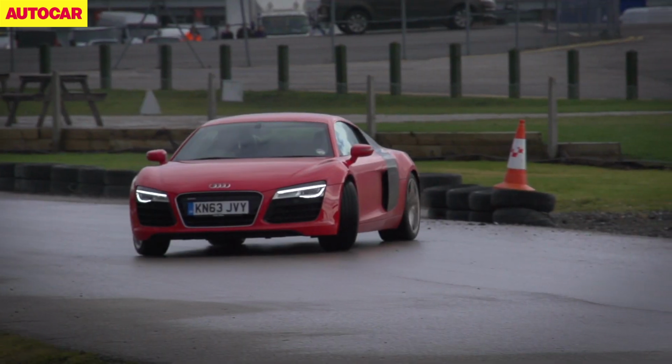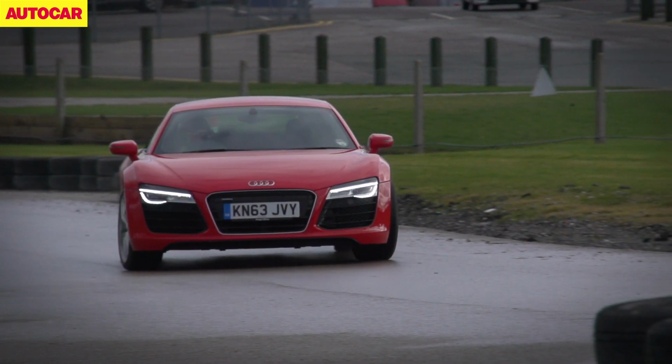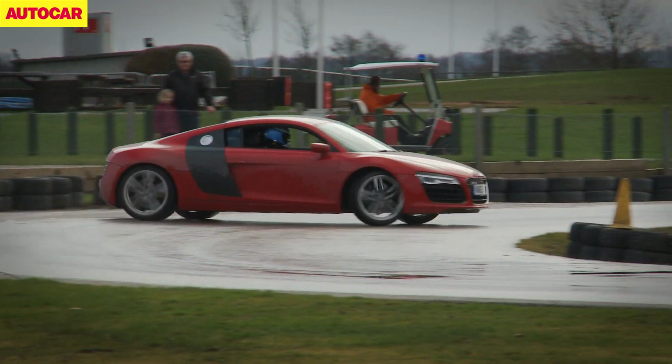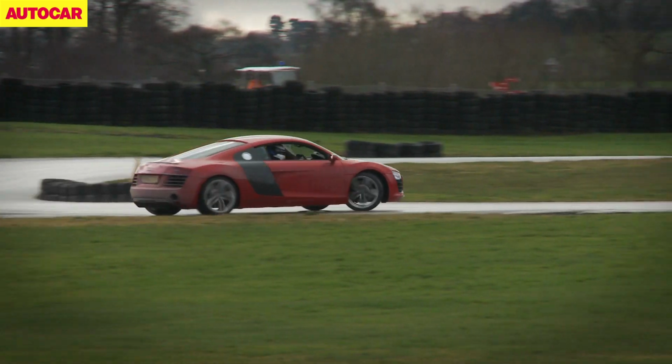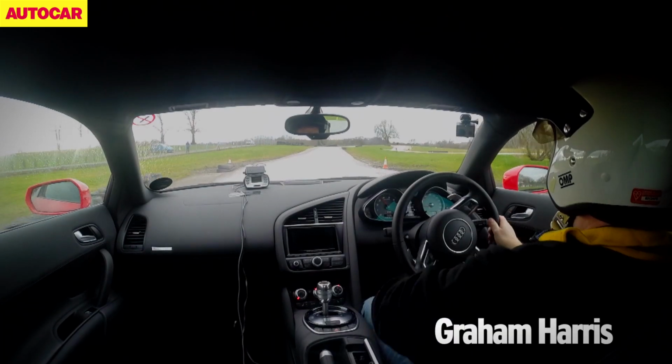So then we went to round two, using the theoretically trickier to drift mid-engined Audi R8. And to begin with, some drivers did, let's say, struggle a bit to get to grips with the car.